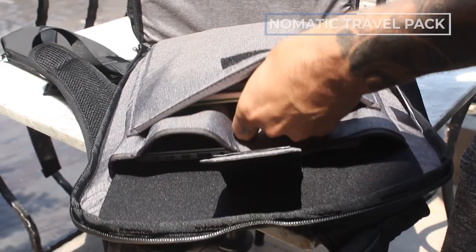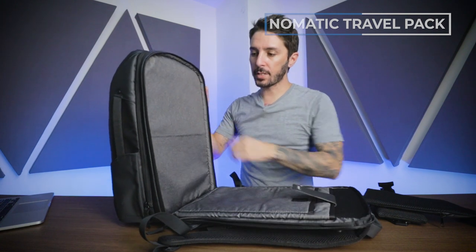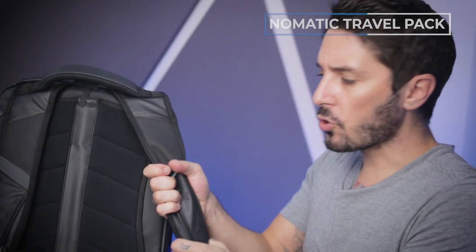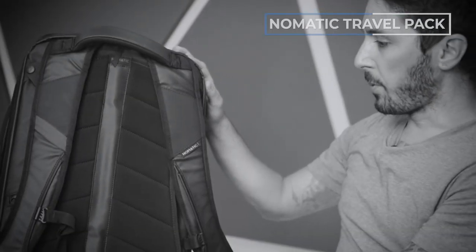Not the greatest materials in the world, but it gets the job done. A little bit of suspension to keep your laptop safe in case it drops, and a document sleeve. It's also a comfortable wearing experience. Good shoulder straps, nice padding on the back panel, good ventilation. Let's talk about the pros and the cons.